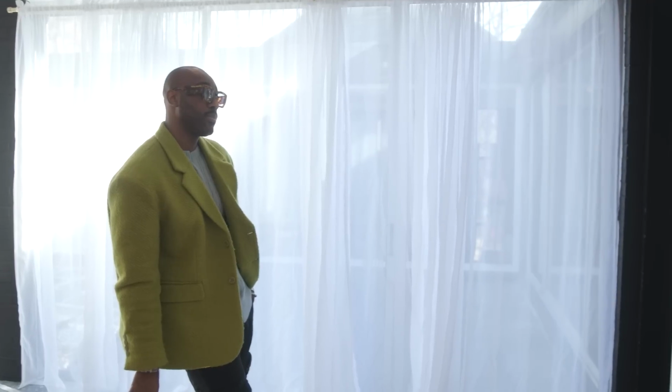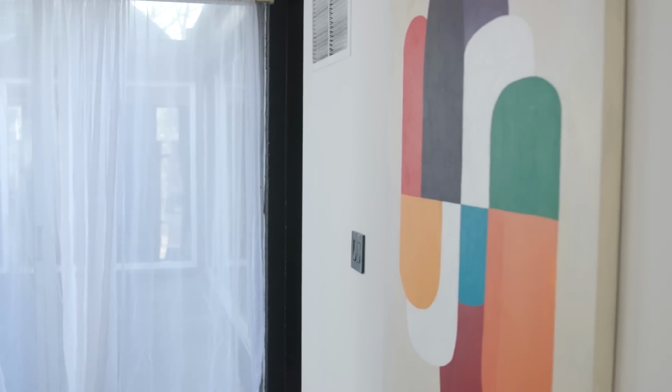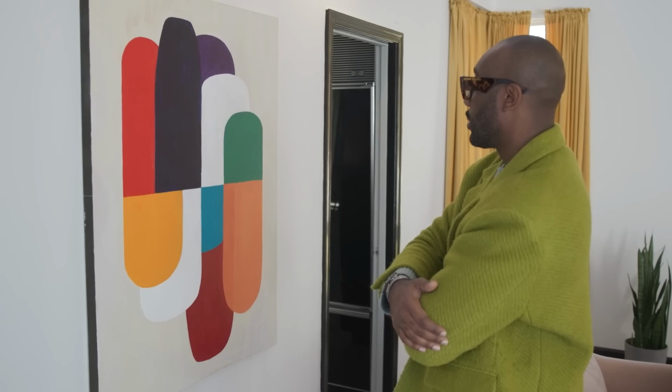I think the way I approach design is like a puzzle. I find these pieces everywhere and I put it together. It definitely leans more mid-century, definitely modern, but also very cozy and approachable. I love spaces that you can actually be in and enjoy that are also equally as beautiful.